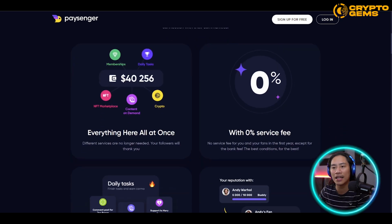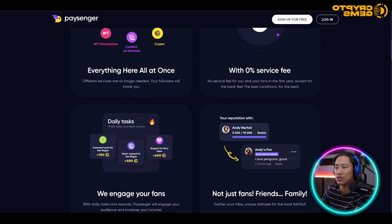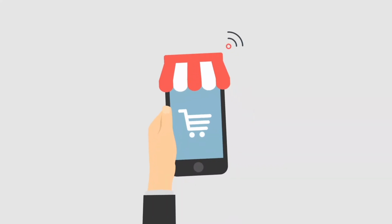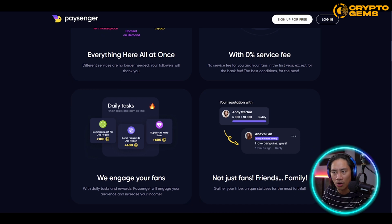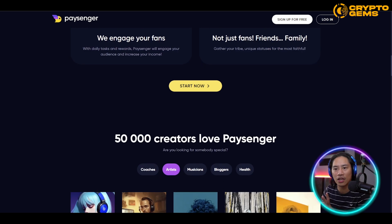It eliminates the need for physical transactions, reducing the risk of loss or theft of cash and cards, all those inconveniences that we can experience, or most likely will experience, on a day-to-day basis. And in my case guys, I seldom use cash already. Basically, I just carry my smartphone and use a digital wallet to pay merchants for my orders and all those stuff. So that is one thing that Paysenger could also offer. You could go ahead and check them out right now.